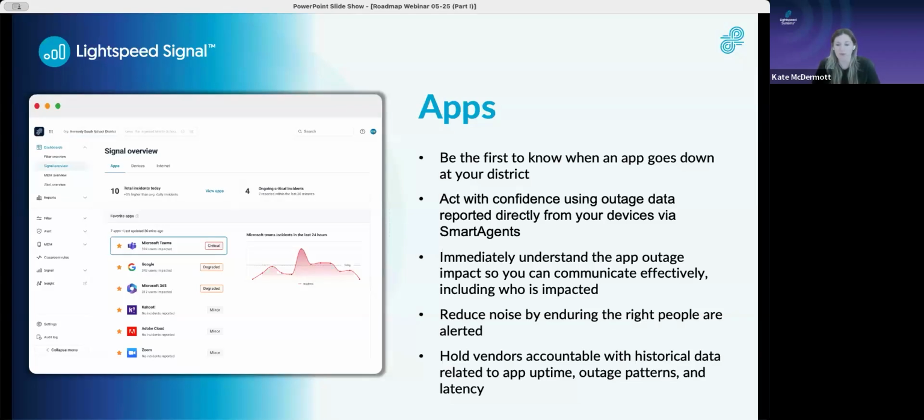And then holding vendors accountable. This is huge, not only after an incident has happened, but during an incident. We've heard from so many of you that with some big vendors, you'll go to them and say, hey, I think there's something going on, and they don't acknowledge it right away. Having that data to say, actually, here's exactly what we're seeing, is going to allow you to really hold them accountable, both during an incident and also at the end of the school year, where you'll be able to take a look at the app's performance over the year. Then when you're deciding what you're going to be supporting in the coming years, you'll have all that to really understand how the app performed, what the outage patterns were like, and what the latency is like for this app in general, to make those informed decisions around what you're supporting.